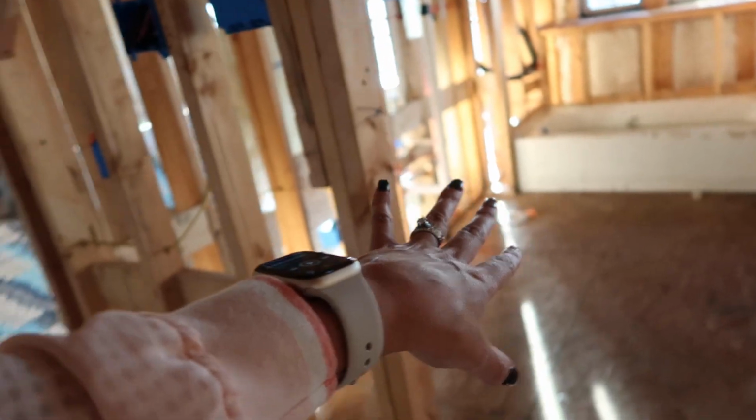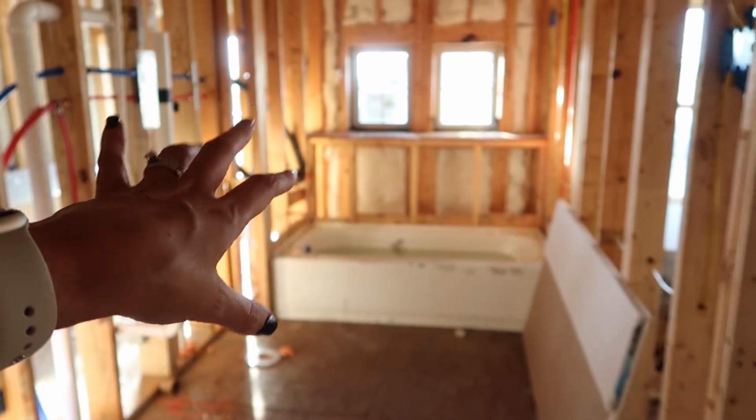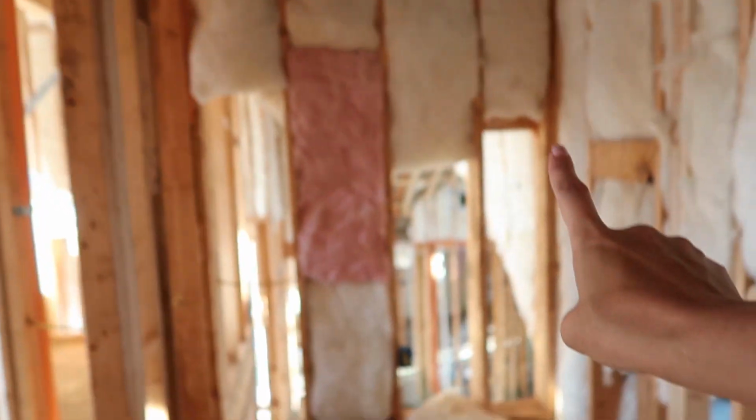So there's a full bathroom here. It's actually a really good sized bathroom. This will be our younger son, Dallin's full bath. Obviously it's shared with whoever is in the media room, but either way, this really bugged me.